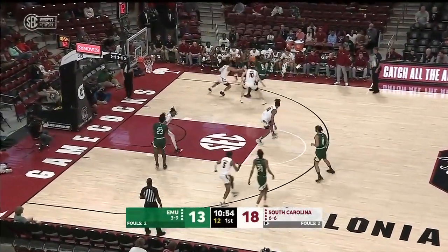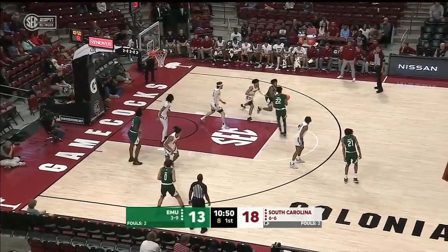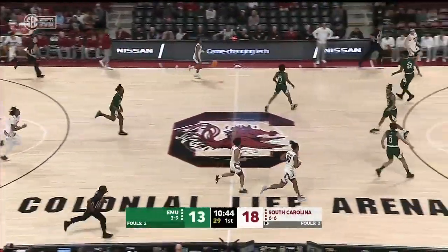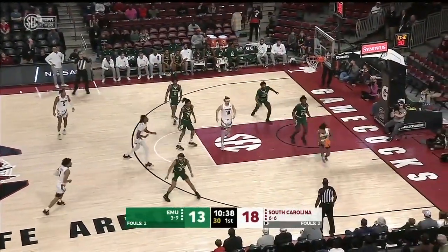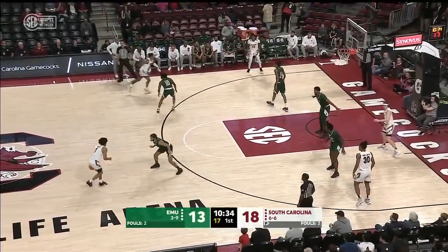Rice, Jihad, now Lovejoy. It's Jihad off the mark. A long rebound to Michi Johnson. Davis pulls up top of the circle. Can't hit. Hank and Sanford with the rebound. Another opportunity for the Gamecocks.